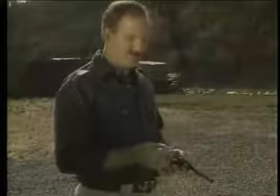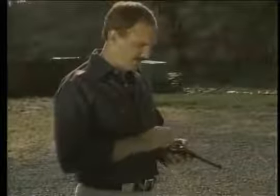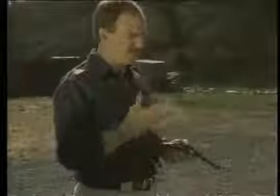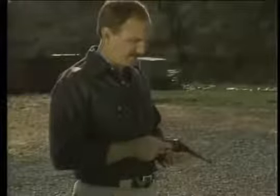Now we're going up to the 38 caliber, an old standby police caliber. We're going to use a 158 grain lead bullet at about 850 feet per second. The 38 and the 380 are not the same. It's a confusing use of numbers, but believe me, the 380 and the 38 are quite different.